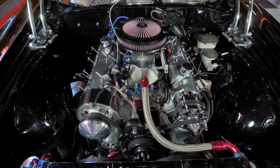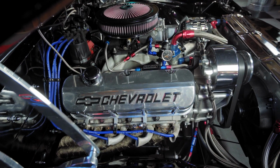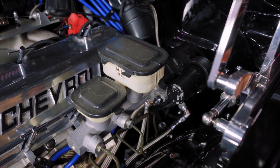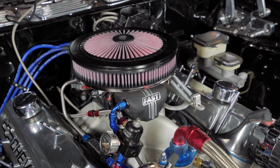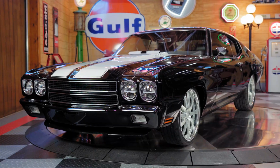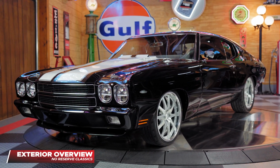With over 600 horses being delivered, stopping is a key factor. Full disc brakes are on all 4 corners with drilled and slotted rotors and are powered by a Hydroboost braking setup. This is definitely a motor that deserves to be put on a pedestal. The exterior of this Chevelle still retains its iconic shape and classic muscle car appearance.